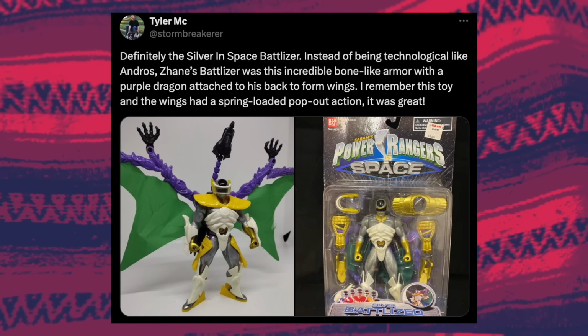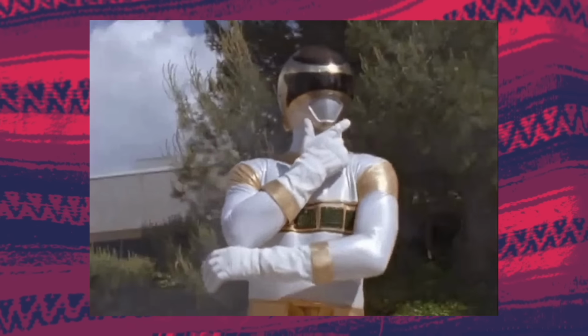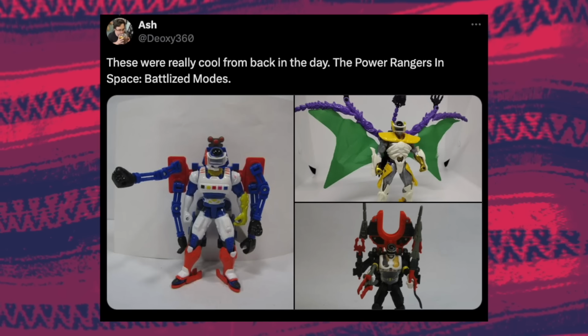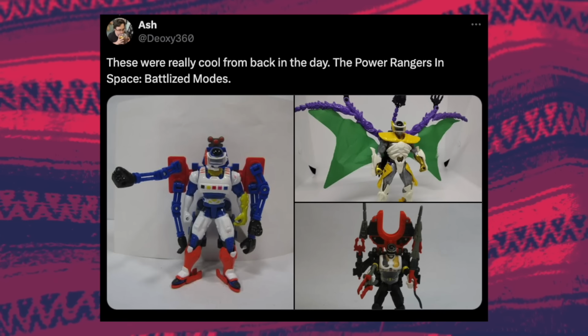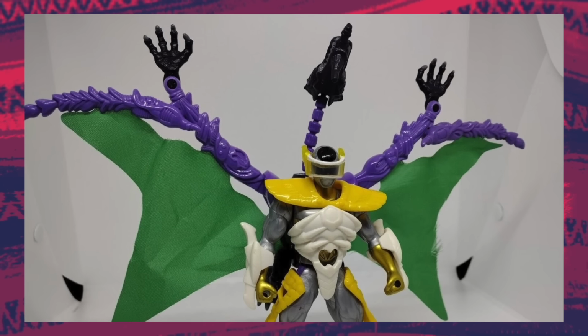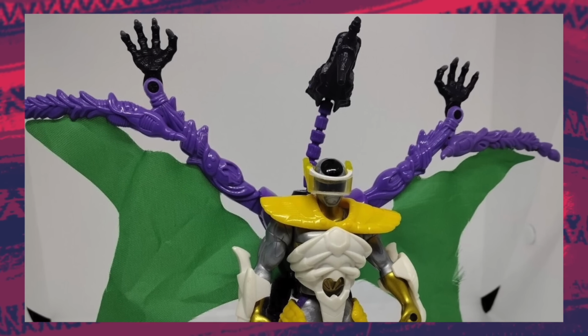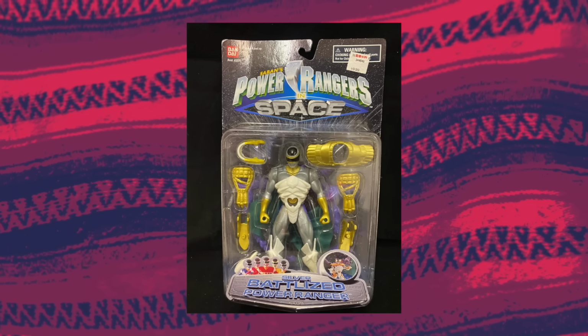Tyler MC was talking about the in-space battilizer. Not for the Red Ranger, though, but for the Silver Ranger. Now, these things are definitely more huge and ginormous and bulkier than the Red Ranger battilizer. But Tyler here describes Zane's armor as being a little more bone-like, with a purple dragon attached to the back, even mentioning it had a spring-loaded pop-out action. It just looked really cool, and it made me wish that stuff like this would have been in the show.